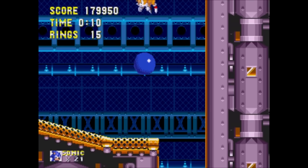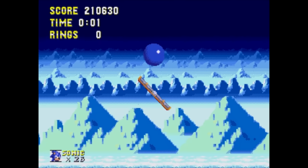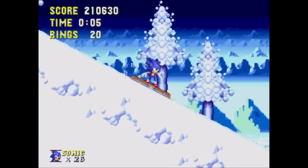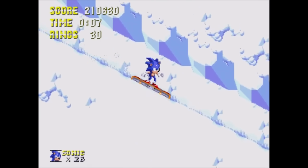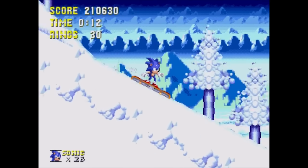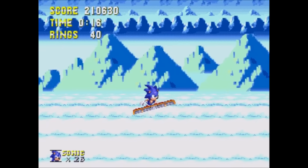Also, if you're playing in this order, then when you start Ice Cap Zone, you use the door from Flying Battery as a snowboard, as it was originally intended. It actually flows pretty well in my opinion. I mean, it's up for debate whether it's truly better or not, and obviously it feels super weird if you've played the proper order so many times, but still, it's kind of neat. Just to mix up a run of the game every now and then. It's a nice option to have.